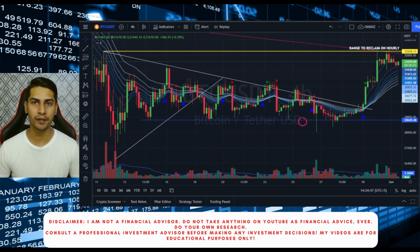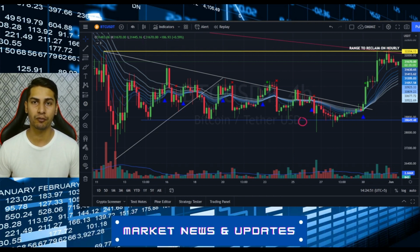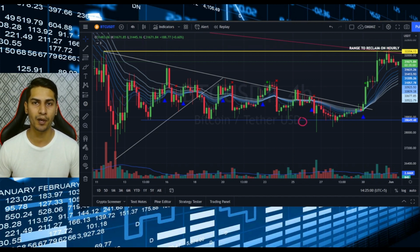We've had a very good bounce facing rejections from our reclaiming zone. We are failing to reclaim that zone, continuously dumping from there, facing a lot of rejection. Did wick above, but failed to have a close. The body remains below that line.